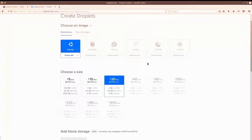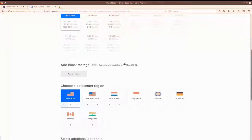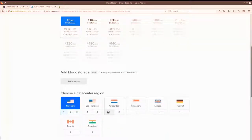If I need a server for just some sort of web hosting or a proxy like this or whatever, I'm going to go ahead and go with Debian in general. You select Debian, then you select the version, the latest version, and then select your monthly budget for this instance. I really don't care. I'm just going to select the $5 here because it is completely irrelevant to me. I don't need it to actually work hard or anything like that. This is just for demo purposes.